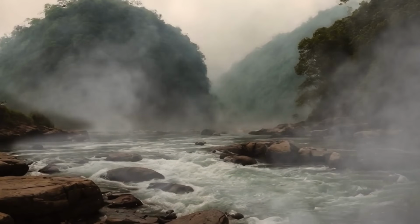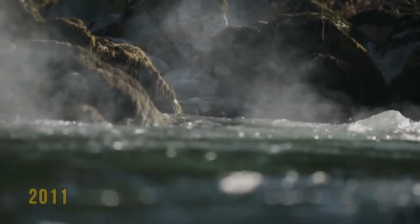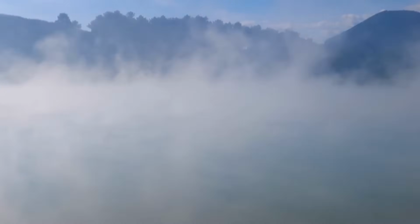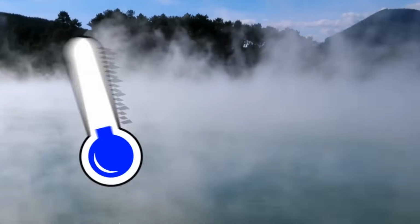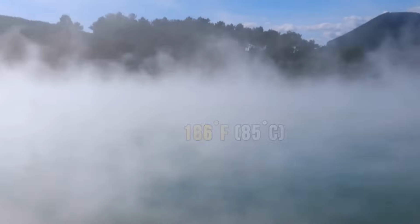But Andres Ruzo was too dedicated to give up. And in 2011, he finally located the river from the legends. The water in it was indeed steaming hot. Its temperature was 186 degrees Fahrenheit, not boiling, but pretty close to this point.